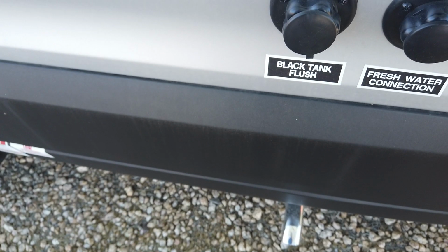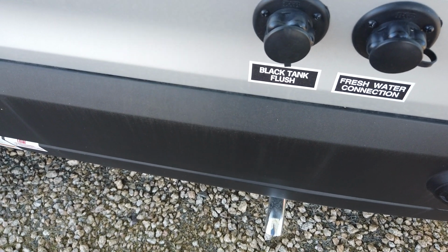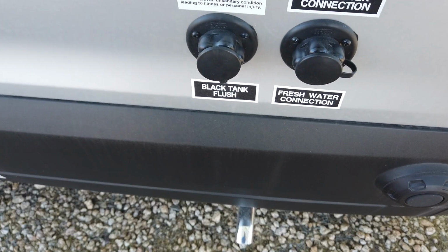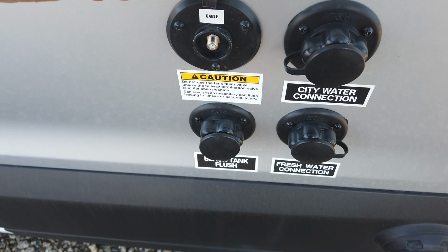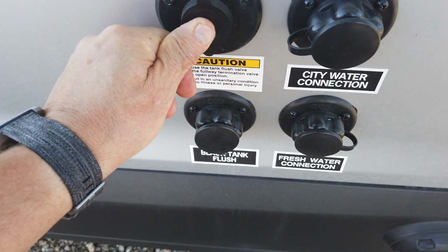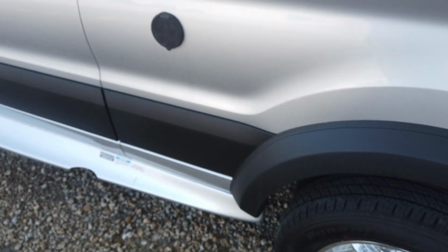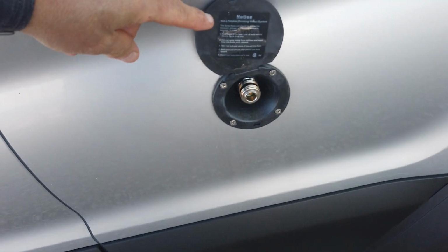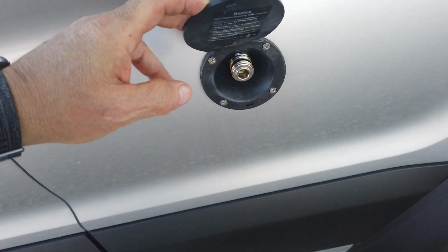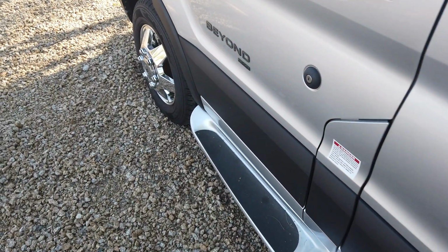Then I have a black tank flush, which after I've used it for a few months, the black tank builds up some residue that will actually rinse out the tank for you. Then I have a cable hookup, so if I'm someplace that has cable, I can hook up to it and have TV viewing as well. And I have a little shower port on the side as well, so if I have a pup with me or I need to rinse off outside before I go in, it's all there.